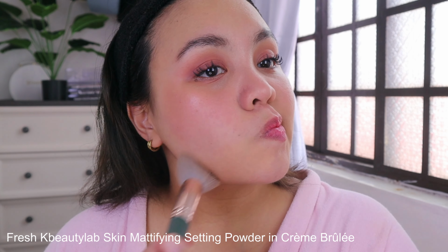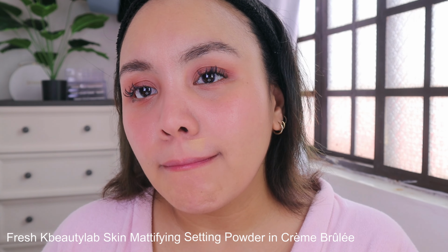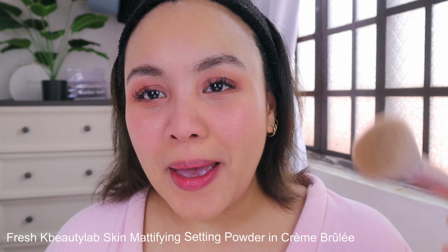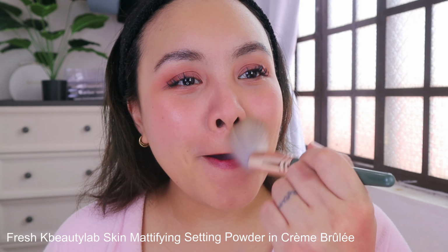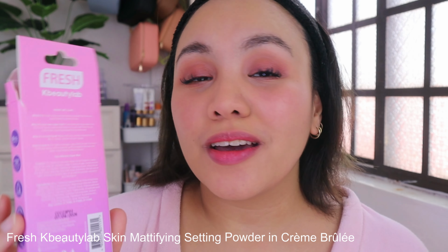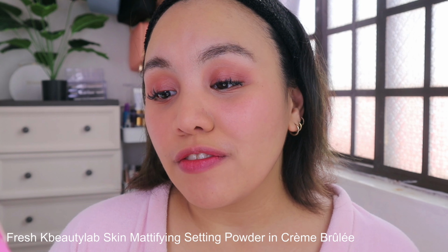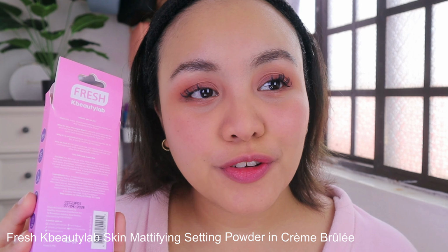So itong Creme Brulee is really like yellow. Yellow undertone. Tignan ko muna gamitin sandali yung puff. Tignan ko lang kung may coverage. Yeah, no, I don't like the puff. Namumuo. Ah, okay. So, sabi dito, for light coverage, use a brush. Pero for more coverage, apply with a powder puff.